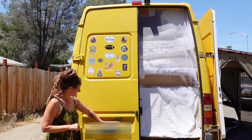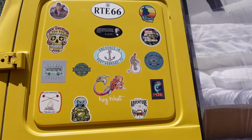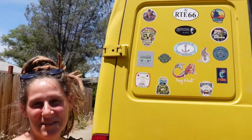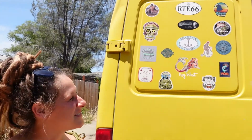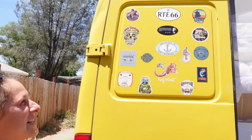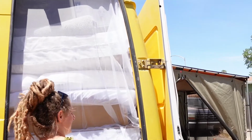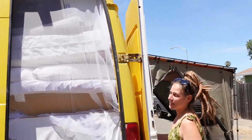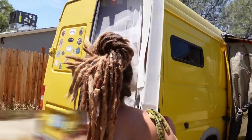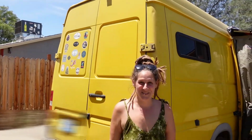Yeah, but this is from everywhere we traveled on our 10,000 mile journey from the Pacific coast east to west, or west to east, and then up and back. So not everywhere, but there's still more stickers to come. It was kind of just the first journey that we decided we needed to document. So this side will have way more to come in the future.